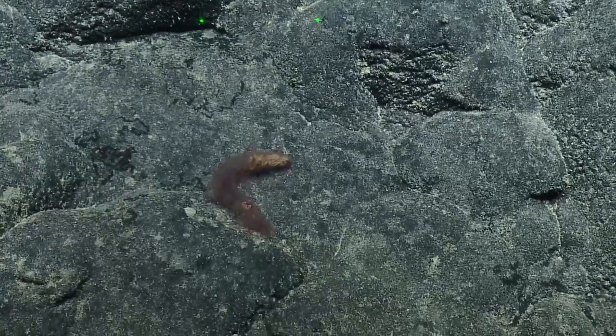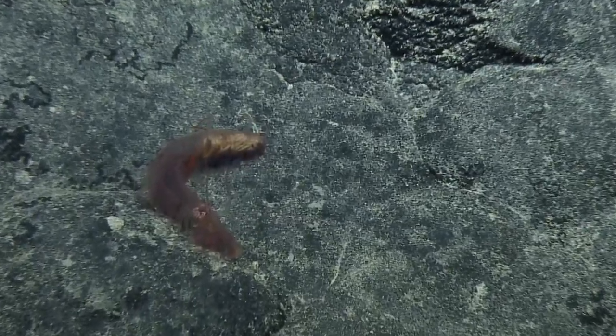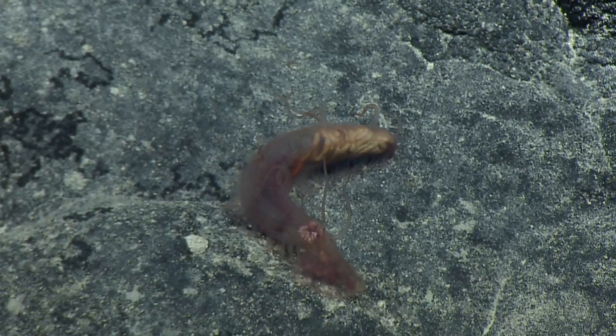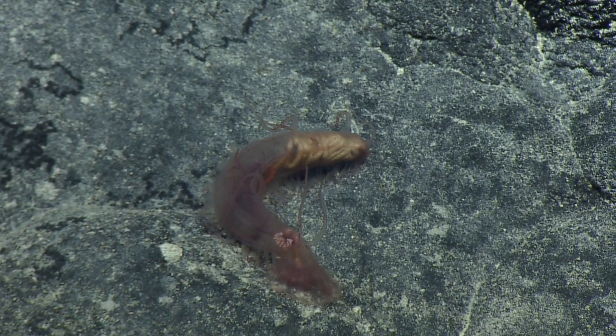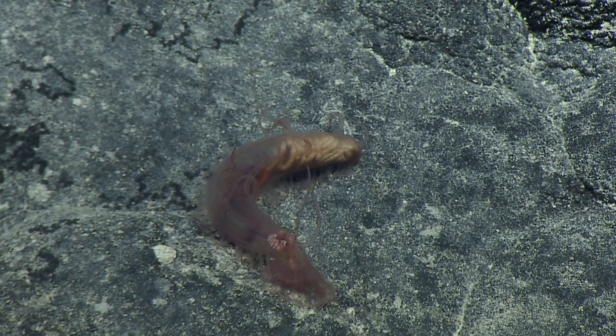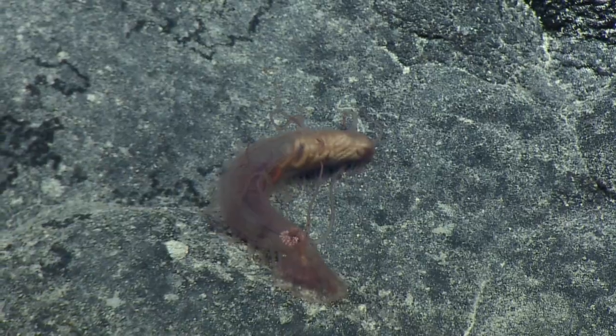Okay, sorry. You can push in there if you have it. Oh, it has protrusions waving in the current. It's really cute. It is kind of cute. Thank you so much. Okay, come on.